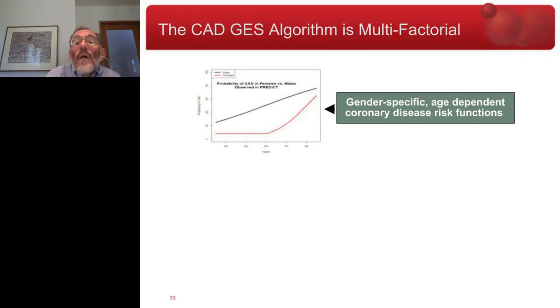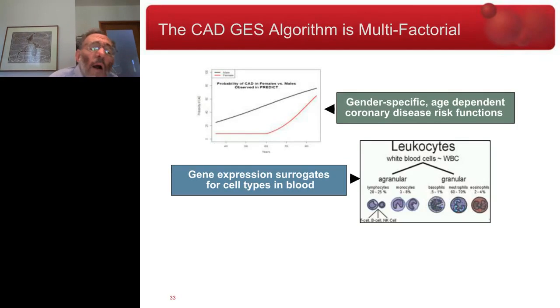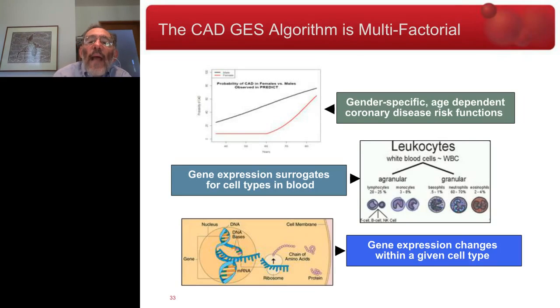The first is the gender-specific age-dependent coronary disease risk functions. Second are, because each cell type within all the lineages in blood has a distinct gene expression pattern, in fact, you can separate the gene expression pattern in cells by cell types pretty readily. We use that to, in fact, be able to essentially count specific kinds of cells, like natural killer cells, for example, in the blood, and have terms that reflect ratios of cell types. And then finally, we have genes which are up or down regulated within a given cell type as a possible kind of term.